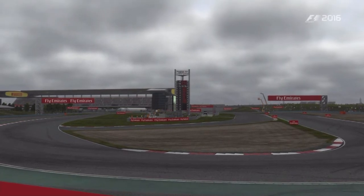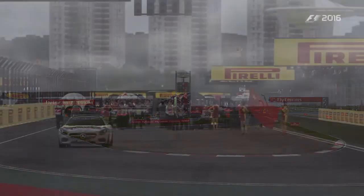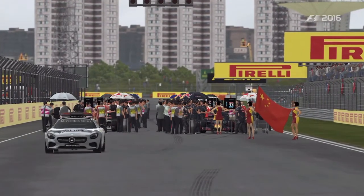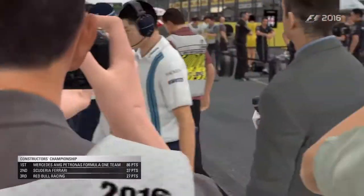Joining me once again to take you through this race is the effervescent Anthony Davidson, and I'm very much looking forward to it getting underway. You raced here, of course, didn't you, back in your Super Aguri days in that infamous Chinese Grand Prix of 2007? Yeah, that's right. I didn't last that long, though, unfortunately.